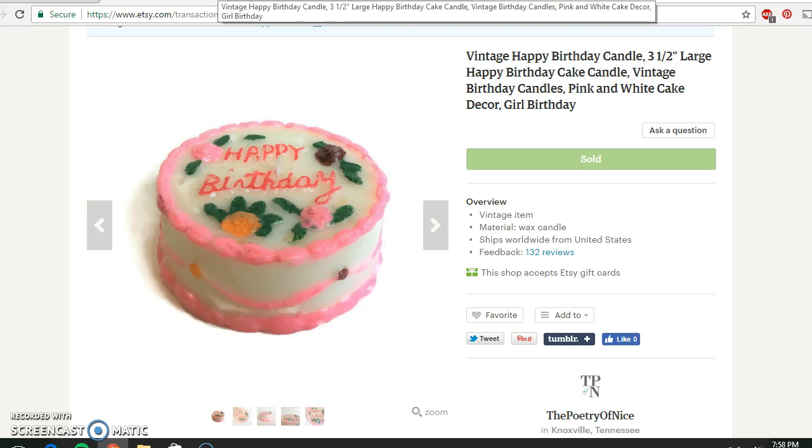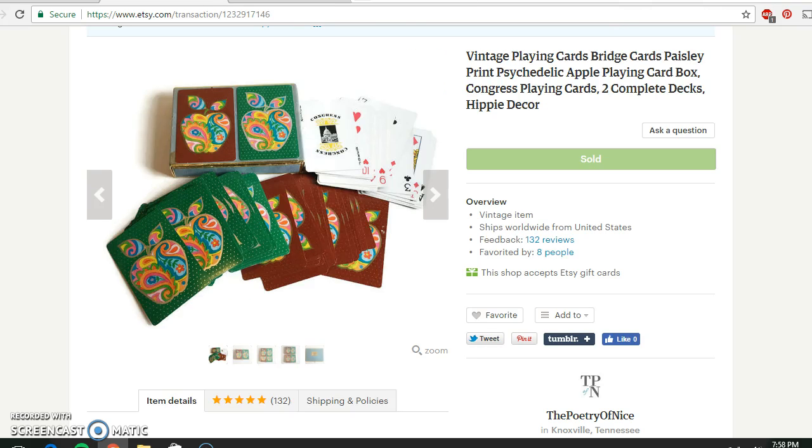But I got this free at an estate sale. I went to buy it, and the woman kind of looked at me and she was like, "Oh, you can have that for free," as though why on earth would you want an old candle? But I wanted it because I sold it for $9.95 in less than a week. So old vintage candles do not do too badly for me, I have to say.